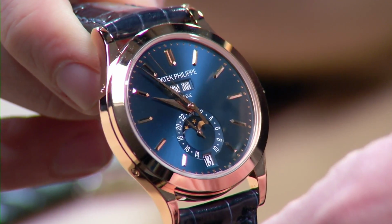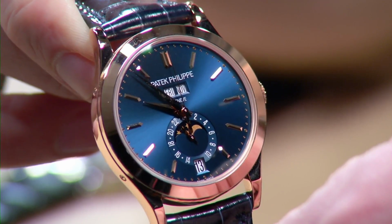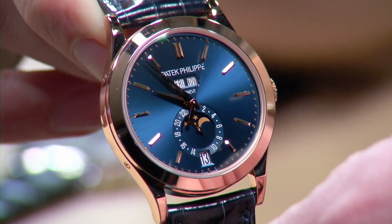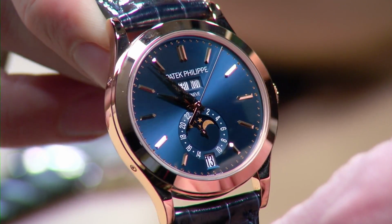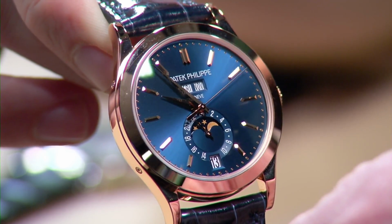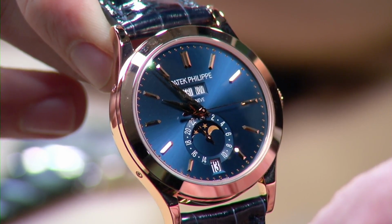A gorgeous watch too, very wearable. And if you're like me and you prefer aperture calendars, this will be right up your alley. Blue and rose is a potent combination. I actually give Patek considerable credit for going with a sunburst here, because a sunburst can be difficult to control stylistically. It can often overpower the composition of a watch. Here, it seems more like a perfect complement.